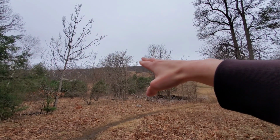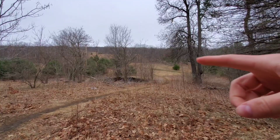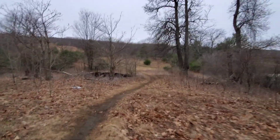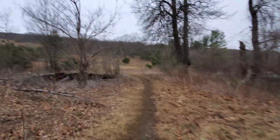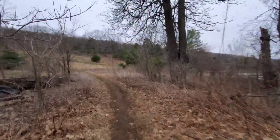You can see this used to be one of the ski trails years ago. See some burnt remains there. Let's go check that out first, actually. What you're seeing there, it's a massive in-ground swimming pool. There was a fire here not too long ago.